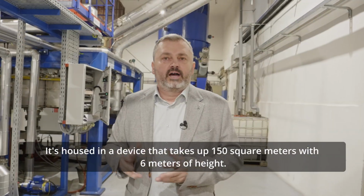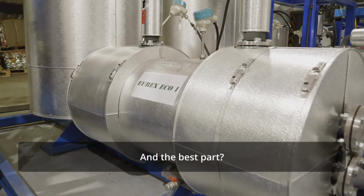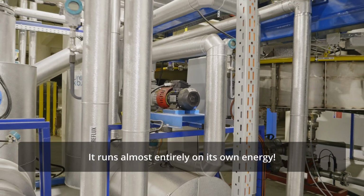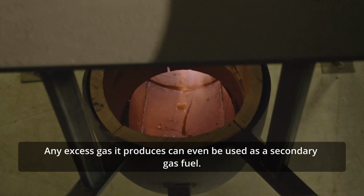It's housed in a device that takes up 150 square meters with 6 meters of height. And the best part? It runs almost entirely on its own energy. Any excess gas it produces can even be used as secondary gas fuel.